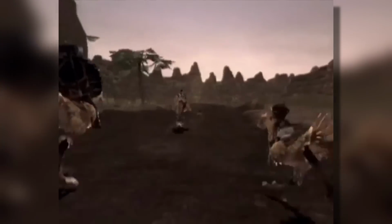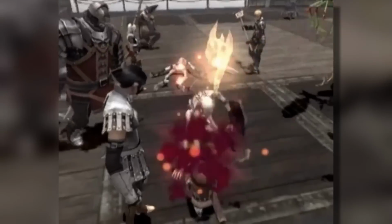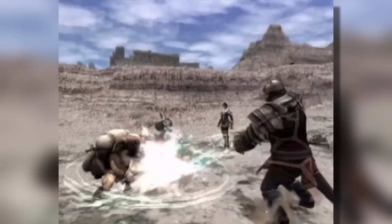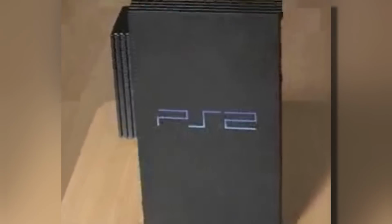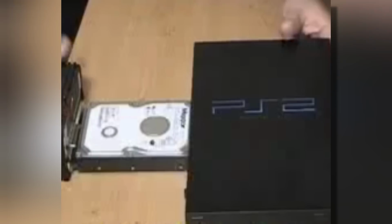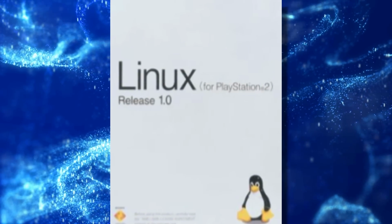This game required the HDD to function due to its massive size and the need for regular updates. Players had to install the game and its expansions onto the HDD, making it a necessity for fans of the title. You could say that a PS2 HDD is a necessity for gracious living. In addition to game installations, the HDD was often used in conjunction with the PlayStation 2 network adapter, which we mentioned earlier, and of course the Linux kit, which we have also covered.